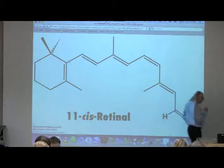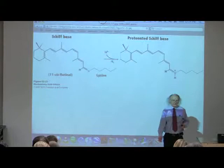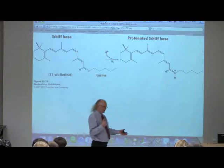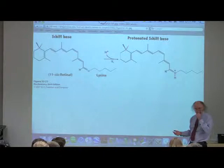Okay. Now, if we look at the way this is configured, it turns out that retinal is linked to a protein in the rods and cones of your eye. I'll talk about those structures in a minute, but you have nerve cells called rods and cones in your eye. The rods are responsible for sensing whether light is present or not present. They don't tell us anything about color. And the cones give different signals depending upon the type of cone that they are and the color of light that they encounter. I'll say more about those.